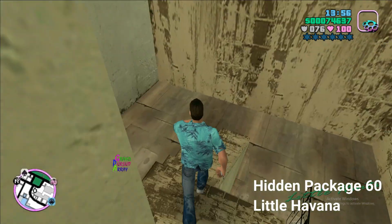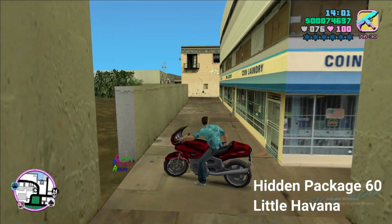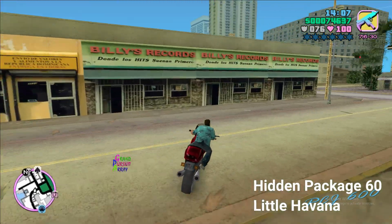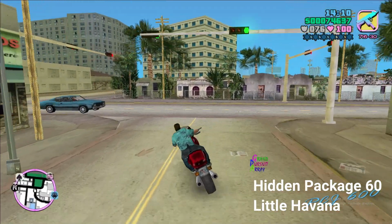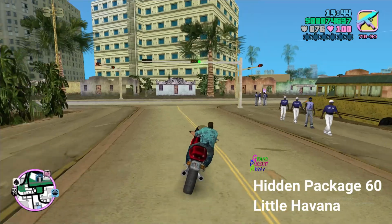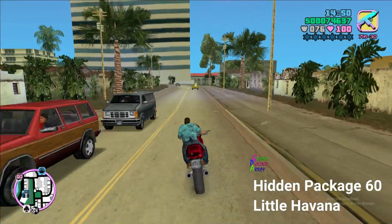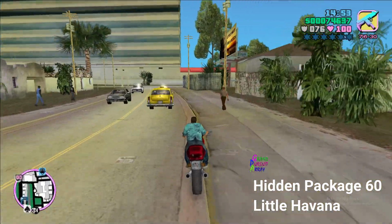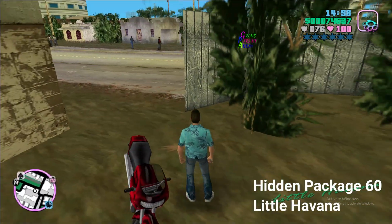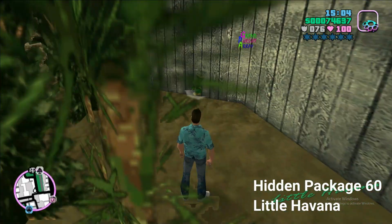Our 60th location is in Little Havana. Go behind the fence. Here you will find the hidden package.